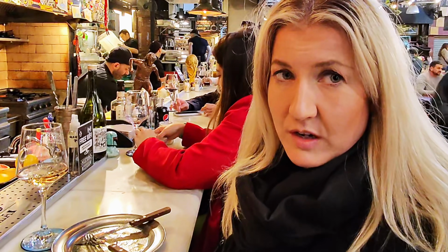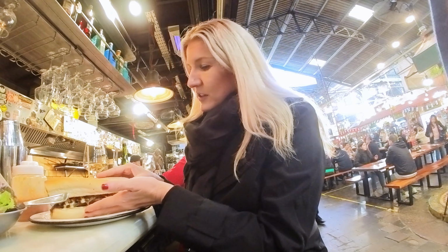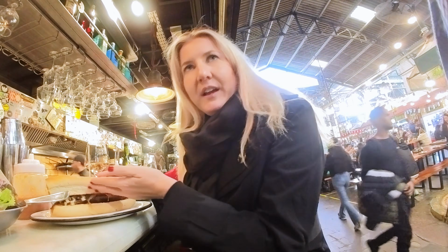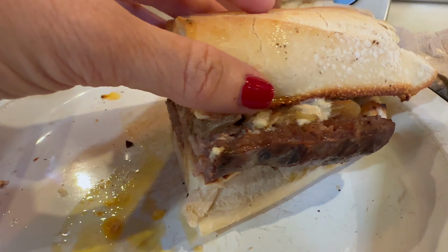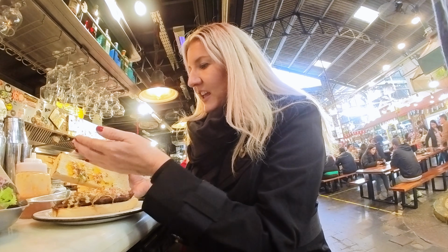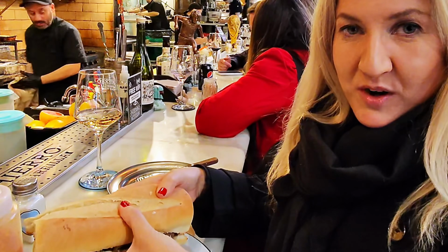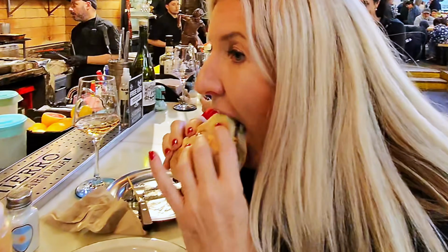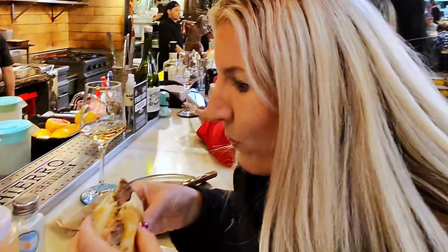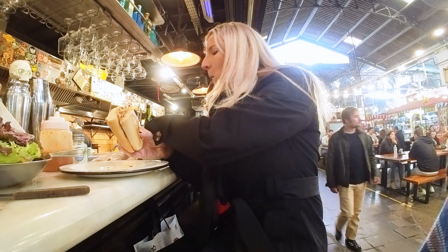The sandwich of Argentina right here, the choripan. Look at how amazing. This bread looks amazingly delicious. But inside you're gonna find sausage, chimichurri, probably the most beautiful choripan I've ever had. Try. Wow.